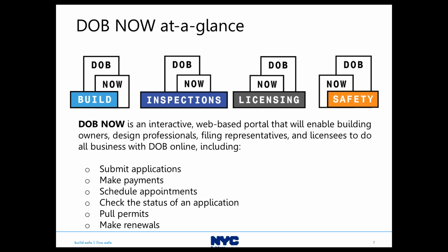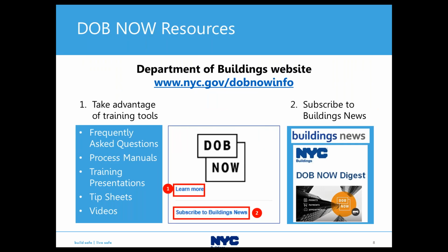If any of you have done any types of filings with boilers, facades, that's where you would find those types of work permits. So basically through DOB Now, we're going to be able to submit our applications, make payments, schedule appointments, of course check your status of the application, but in electrical you don't have to, because the good news is that once you finish your filing, you go straight to permit, right then and there. You'll be able to print that permit right off of that website right when you're finished.